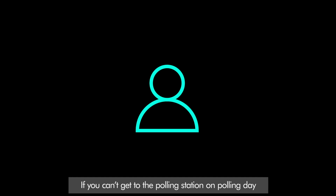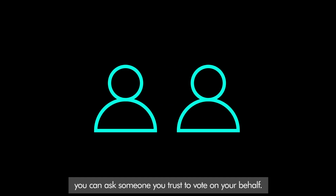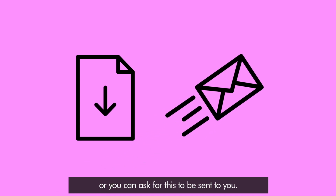If you can't get to the polling station on polling day, you can ask someone you trust to vote on your behalf. This is called voting by proxy, and your trusted person is often called your proxy. To vote by proxy, you need to apply to your council. You can download an application form or you can ask for this to be sent to you.